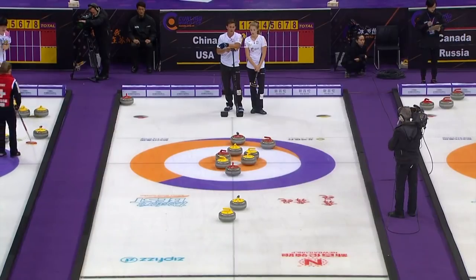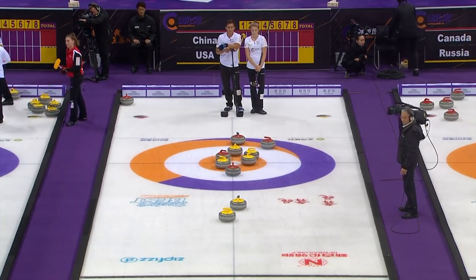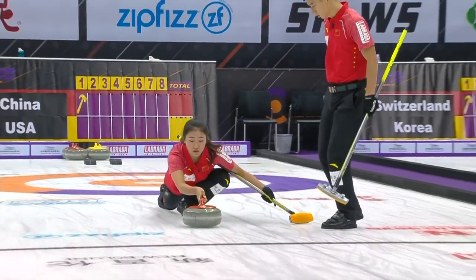Are they trying something? I mean, if they try, I feel like the one I just threw is just going to stick right there. It's not easy, though, for China to get the second shot here. Very, very difficult. But worth a try.